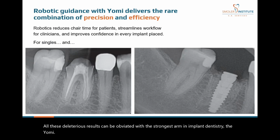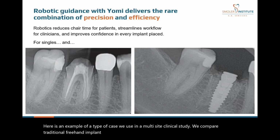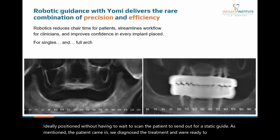Here is an example of a type of case we use in a multi-site clinical study. We compared traditional freehand implant placement with robotic assisted procedures for both partial and full mouth cases. Notice how we were able to immediately place an implant into the interradicular bone, ideally positioned without having to wait to scan the patient to send out for a static guide. As mentioned, the patient came in, we diagnosed the treatment, and were ready to get started within minutes.